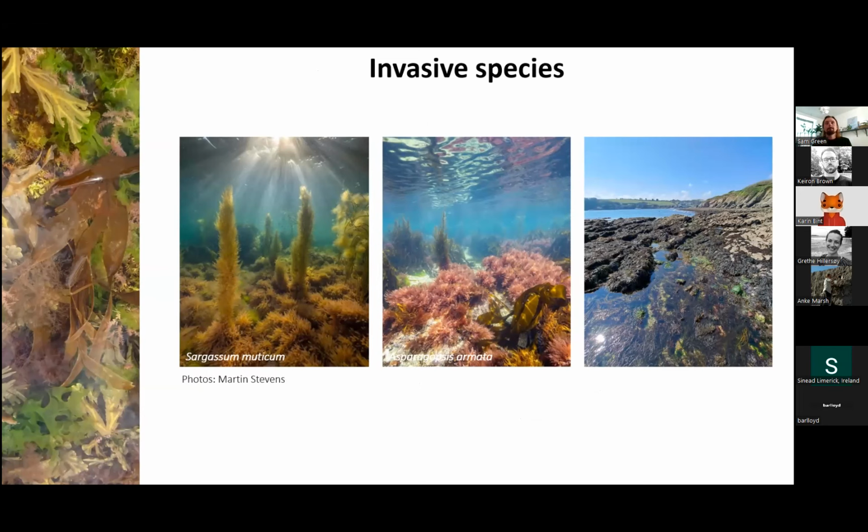And while I've been down here in Falmouth, it's been quite stark, actually. On the left here, we've got a type of sargassum, and in the middle, we have something called hookweed. These originate from the West Pacific and have made their way over to our shores. But the hookweed, I know, has been around for well over 100 years now.